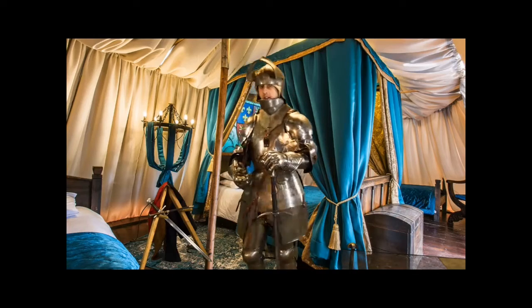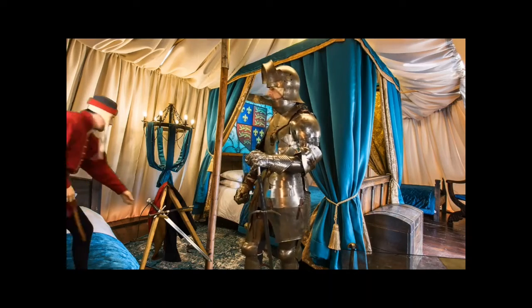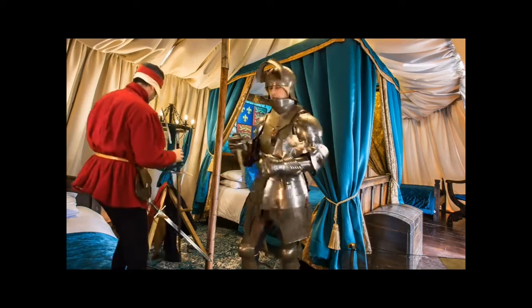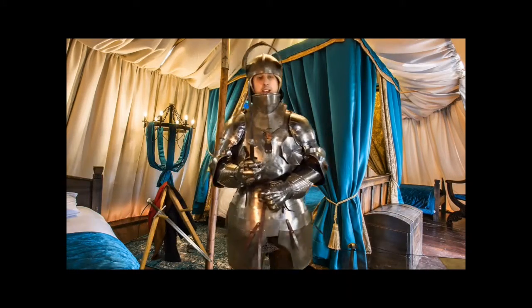Now, to get into some particularly nasty ways of dying, not only would I be carrying a sword, I would also have a dagger as well. James, could you pass me my rondel dagger, please? Thank you very much. Grab hold of that for me. So, nasty little dagger, this is.